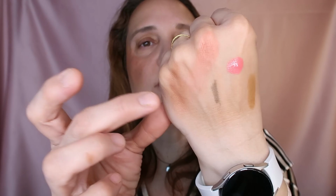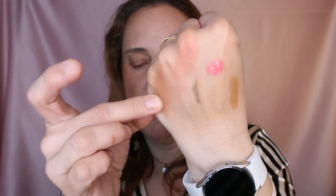Bed of Roses is this pinky one, and this is the Naked Brown. I'm going with Bed of Roses. And let's take a brush and just add, because I really need more blush on me. The more the merrier. Tiny bit on my nose.